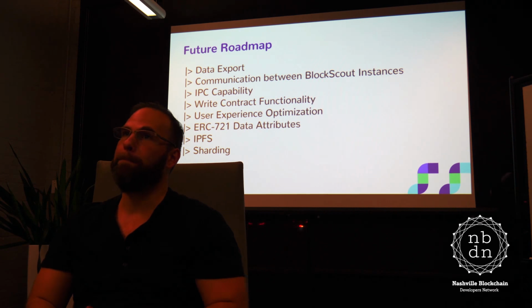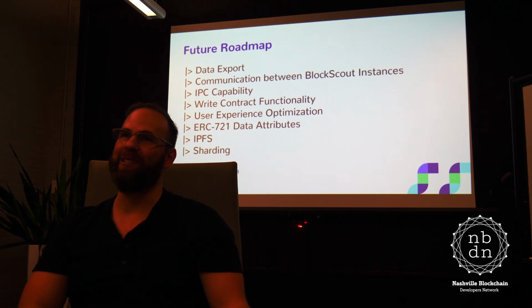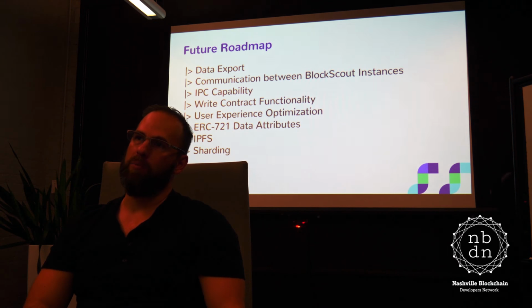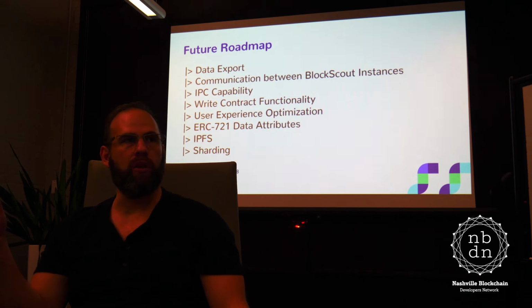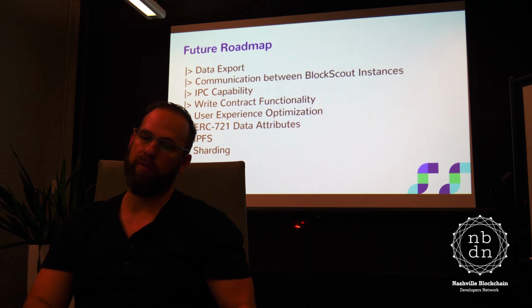IPFS. So we're not sure what we're going to do with this yet, but we know we want to play with it. We're thinking about using it for all the off-chain data, and we want to store this in a decentralized fashion just for the community to obtain this type of information.